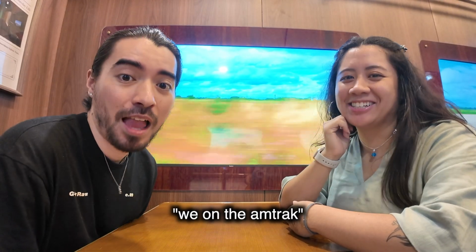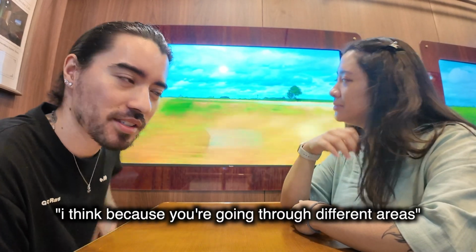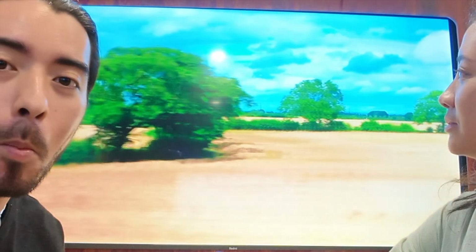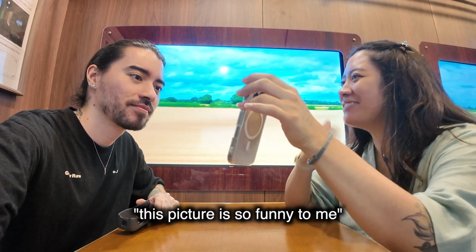On the Amtrak. This section's called Infinity Train. I think it's because you're going through different areas based on the projections. Oh, what? I'm glad we caught that. This picture is so funny.